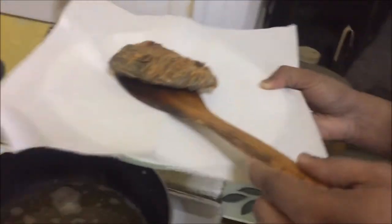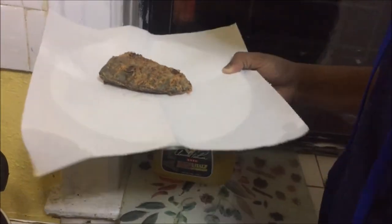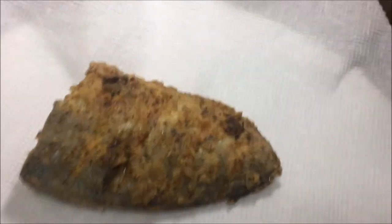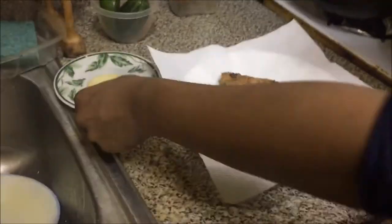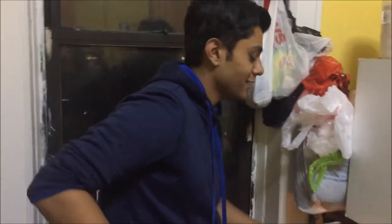So here we go. And that is it. That is our final product. Nice and crispy. Let's just get some fill light on there. Focus in on it. Oh, look at that. Nice and sizzling. So that's gonna go with some tartar sauce. And we're also gonna chop up some avocados. So let's do that.